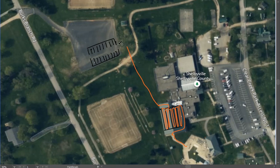This map doesn't show it, but there's a new asphalt path right here. So you'll come in the side of that asphalt path and into the transition area. Once you get into the transition area and go to your bike, I always emphasize this, but it's very important. You have to have your helmet on and buckled before you can leave that transition area. Okay, so make sure you got that taken care of.